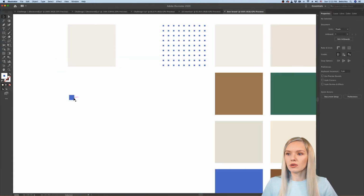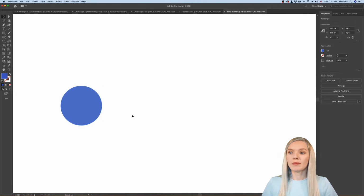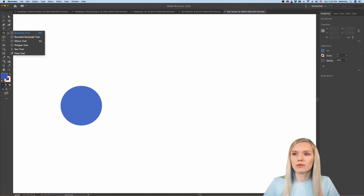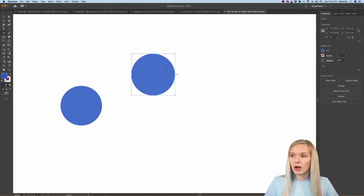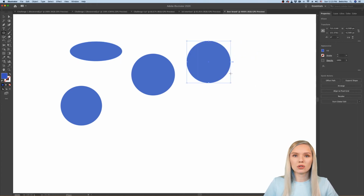So for that, we are going to go ahead and use the same object. We're just going to make a circle out of it by pulling the edges inside. What you can also do is go to the tool panel, click on the Ellipse Tool, and make an ellipse out of that. Usually when you just click and drag, you will get an ellipse that you can easily modify. But if you hold Shift, it will always stay a perfect circle no matter how you pull it.